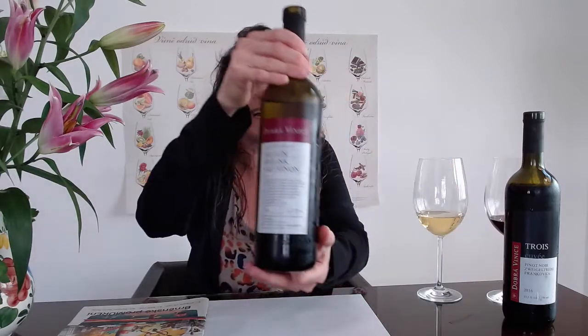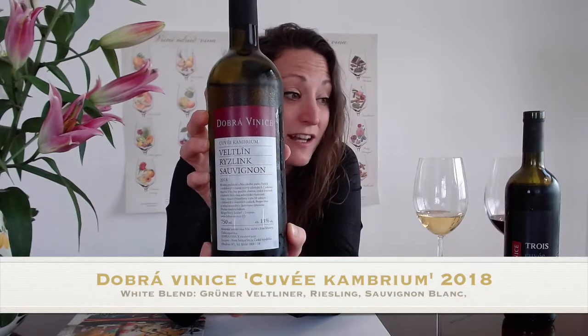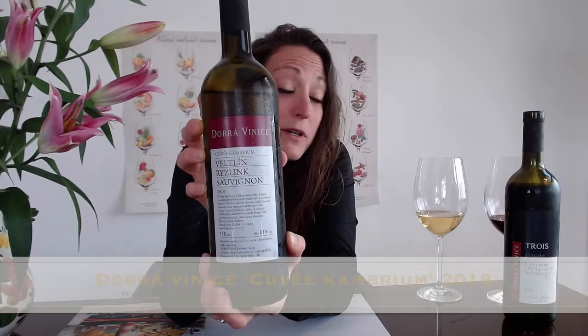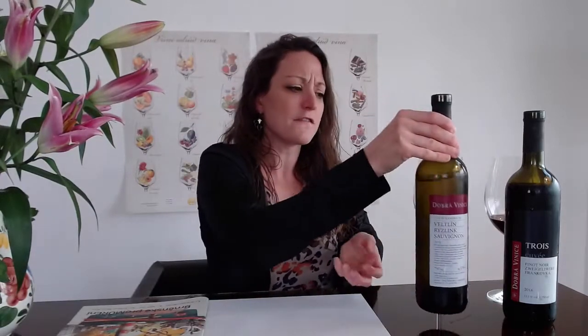So the first wine I'm going to do is the white cuvée blend called Cuvée Kambrium. This is a blend of Veltliner, Grüner Veltliner, Riesling, as they call it here, Riesling Krinsky, but we know it as Riesling, and Sauvignon Blanc. This is 2018. They've been making this blend for a few years, and so the 2018 vintage is their most recent.